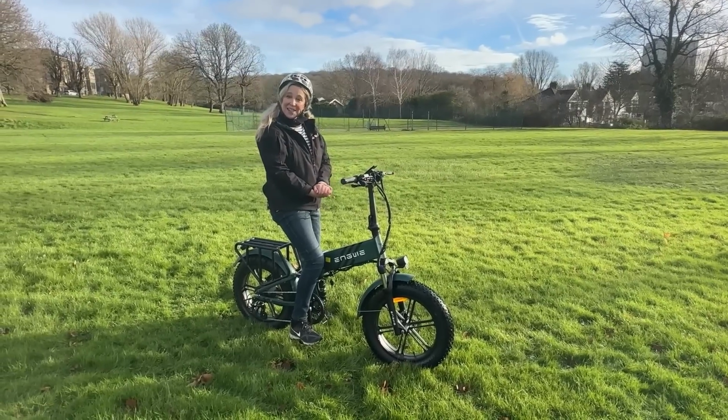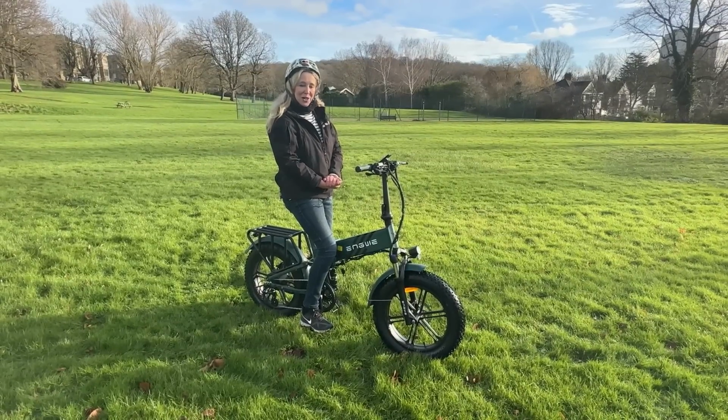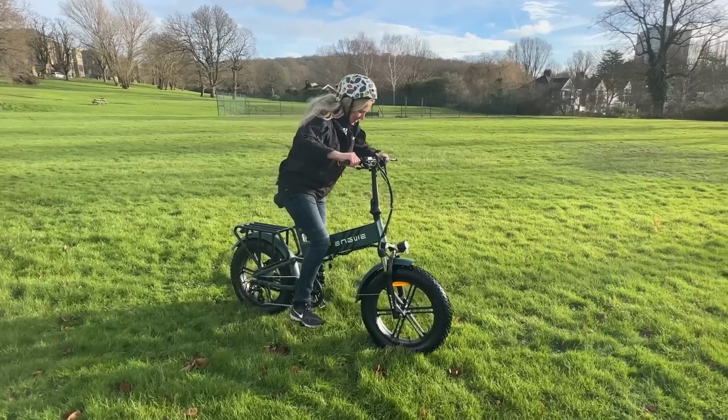So now I've had a little practice, I'm going to fold this bike up, put it in my car and get on down to the Thames estuary. But first of all, just one more circuit.